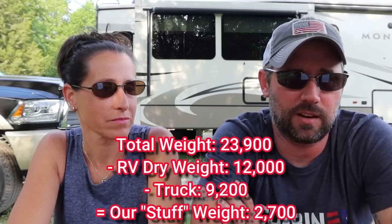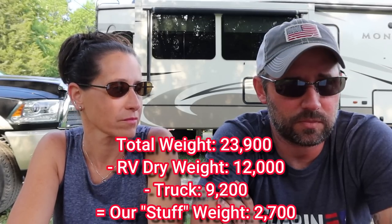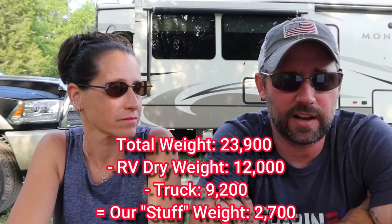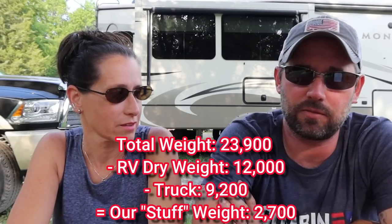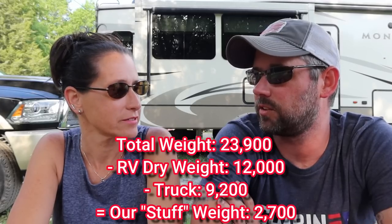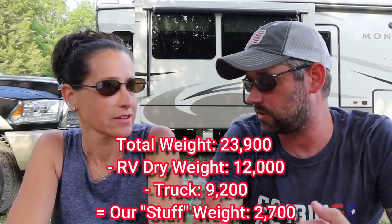It's a lot. So we're trucking down the road with about 24,000 pounds worth of stuff, truck and trailer and everything, which sounds like a lot, but it's really not terrible because if you take into consideration the dry weight of the RV is 12,000 pounds. And then the truck weighed in at 9,200 pounds. So that told us that our stuff weighs 2,700 pounds. And that's everything that was in there. We had some water on board to slosh around the black tank to clean it out while we were traveling. Of course, you've got your washer, dryer, all your clothes, all your stuff.